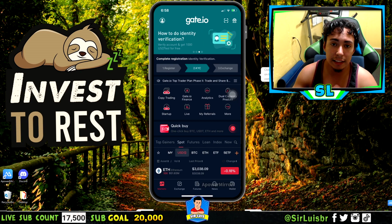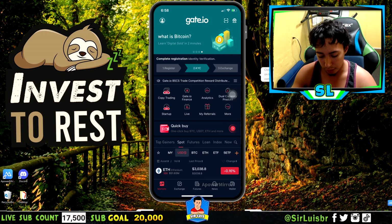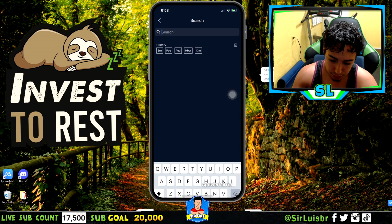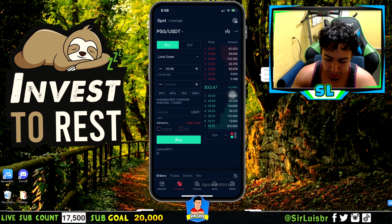Alright, great. So you finally transferred it over, you sold it, and now you have USDT, with which you can buy other cryptos here. This is how you buy the PSG fan token. All you gotta do is, right here in the main page, go to the search bar, click on search, and then search PSG. You want to tap on the one that says PSG/USDT spot. Here it's kind of overwhelming, but don't worry, I'll show you exactly what to do.